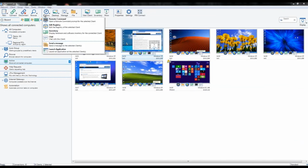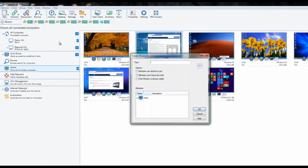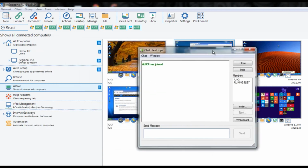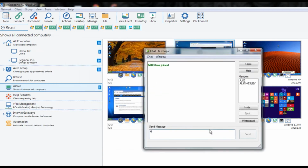Let's go back to our list of actions, and you'll see we have the ability to chat with a computer. Chat is fairly straightforward. We can specify a topic, test topic. We can choose whether members can decline to join, whether they can leave the chat, and so on. We can obviously select multiple members to join the topic, and then if so, we simply start a chat session that allows us to talk to our remote user, and our user can respond accordingly. We can invite other members, and if required, we can even create a small virtual whiteboard to share and explain certain topics.